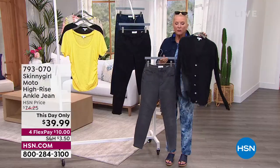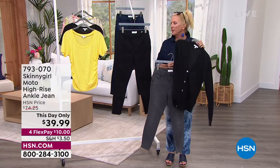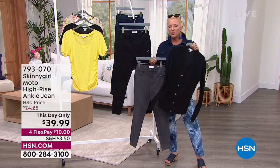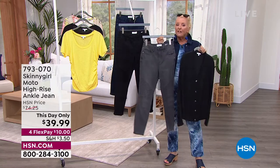And again, I've got this really, really cute cardigan coming up. We've got it in two colors. But again, how cute is that? Leave it open, grab that little black tee, put it underneath it. Then as you go into the winter, you put a turtleneck underneath, you put the high shaft black boot on. You're gonna have a lot of fun with these.